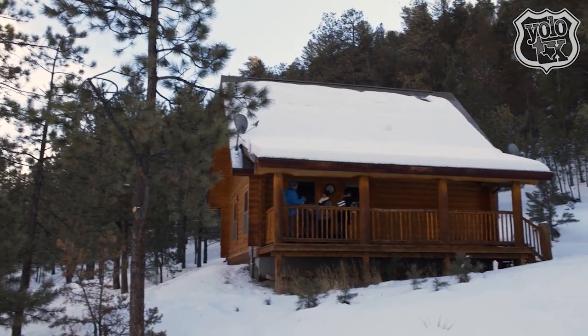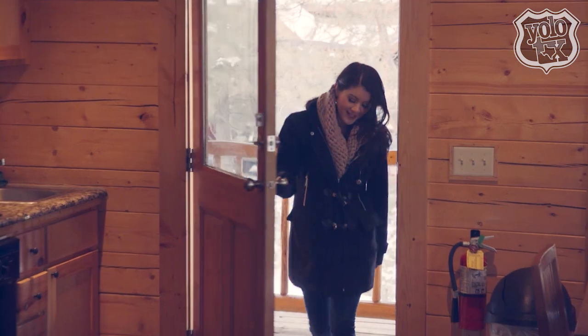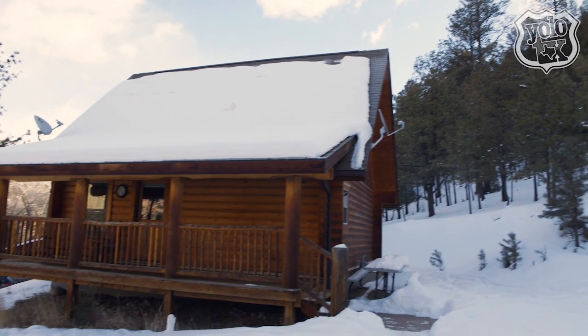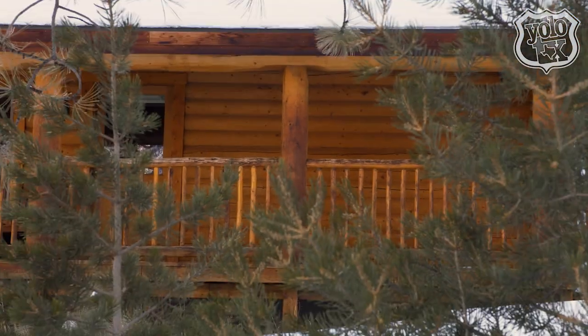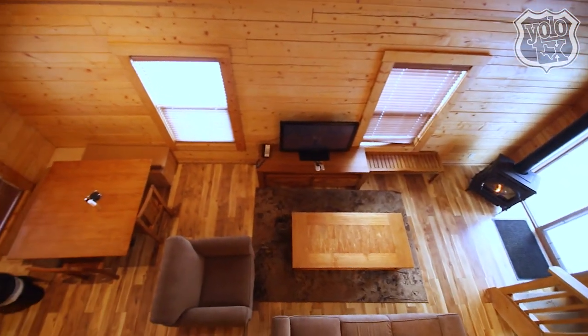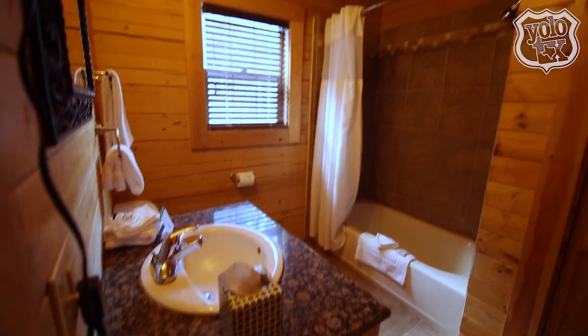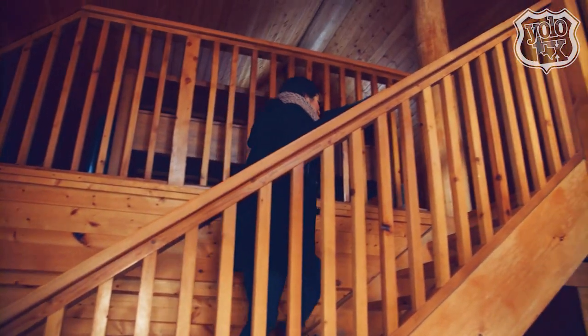With over 100 units of lodging, Mount Princeton Hot Springs Resort provides a variety of cozy accommodations, including cabins and luxury suites with spacious rooms, a warm fireplace, spa-inspired bathrooms, plus much, much more.